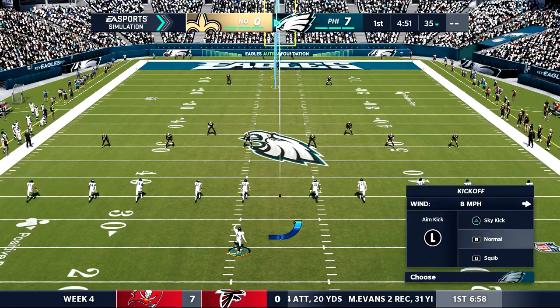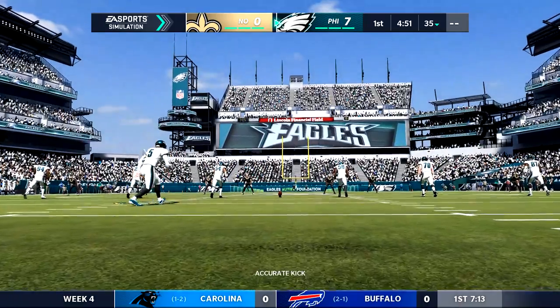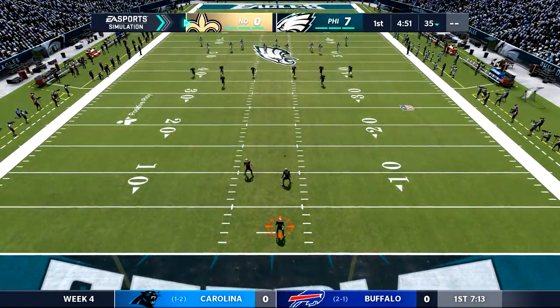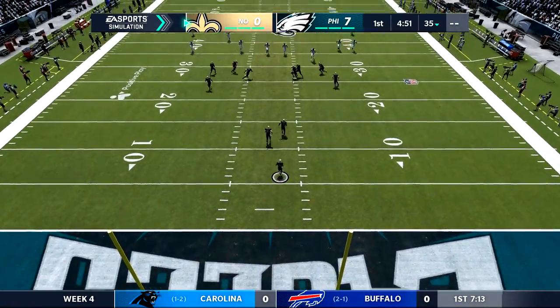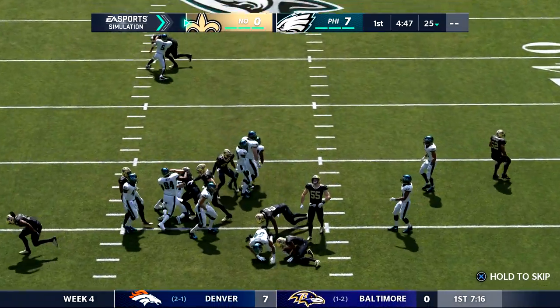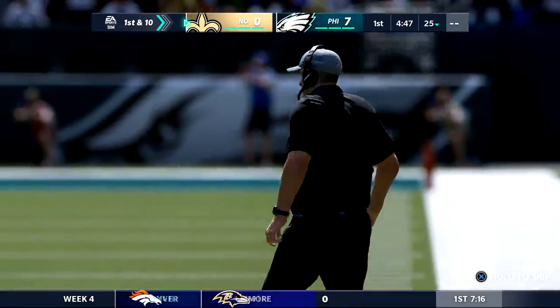Mason Crosby set to kick off. A touchdown here. On the return, Deontay Harris. And able to get this out to the 25. The Saints take over first and 10.